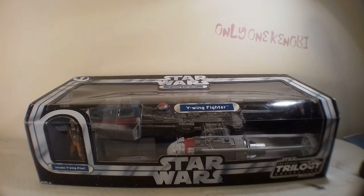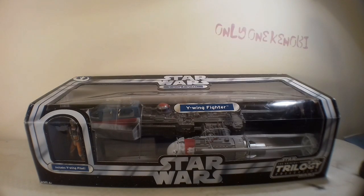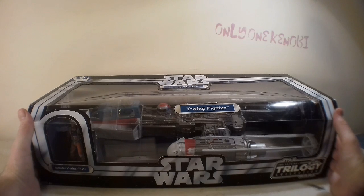Ever since I won the barge, or got myself a barge this year, the Katana sail barge, I have been sort of going down the path of buying more and more vehicles, and now it's time I got hold of some Y-Wings. So this is the first one that I've got to show you that I won on eBay. I just basically turned eBay on a week or so ago and I was looking for a Y-Wing, and this is the first thing I won in an auction.